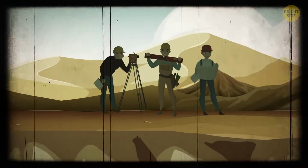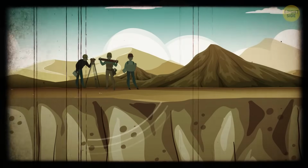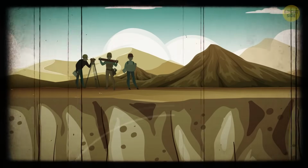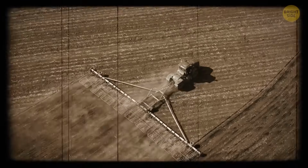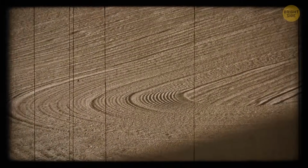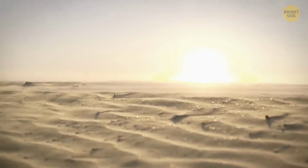Seismic surveys are a way of analyzing the Earth's surface by sending shock waves into the ground. Depending on how these waves bounce back, you'll know what is located there. A special vehicle could have marked the soil that way. So, did we unravel the mystery? Not quite so. As you know, the Sahara Desert is one of the driest areas on the planet.